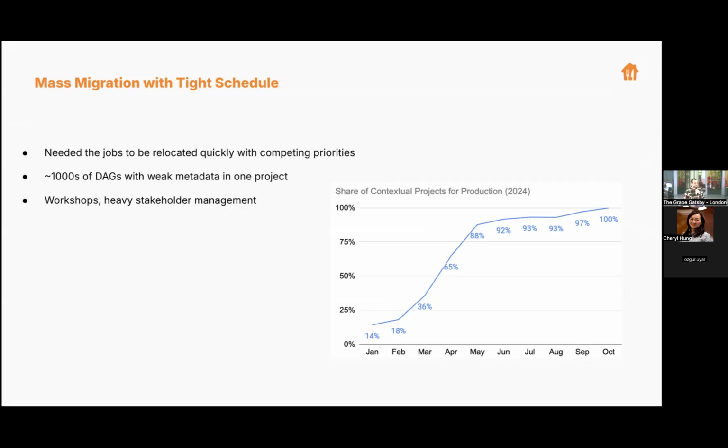There were thousands of DAGs running there. Metadata was weak, a lot of legacy things running. Teams have left, people have left the company, or teams have been reorged, so it was difficult to track the owners as well. So we had to come up with a solution.